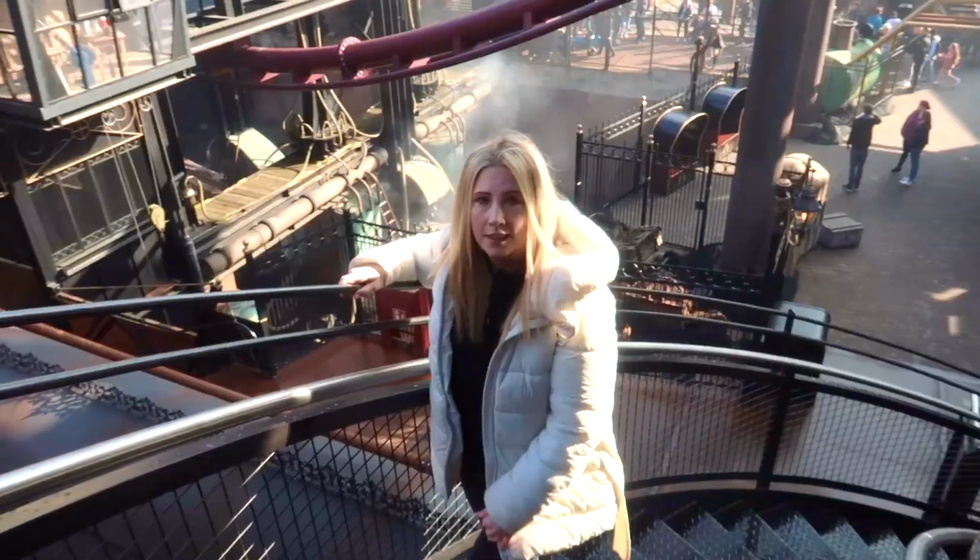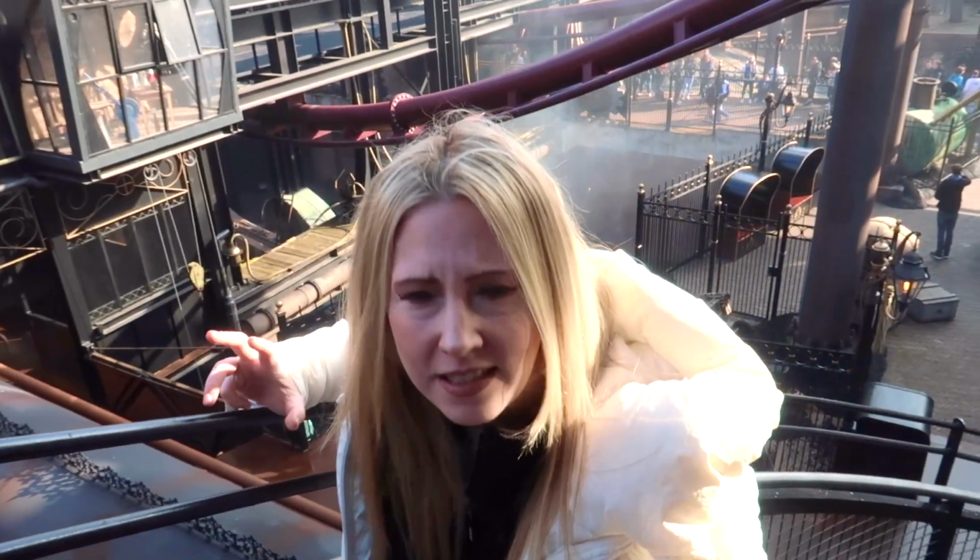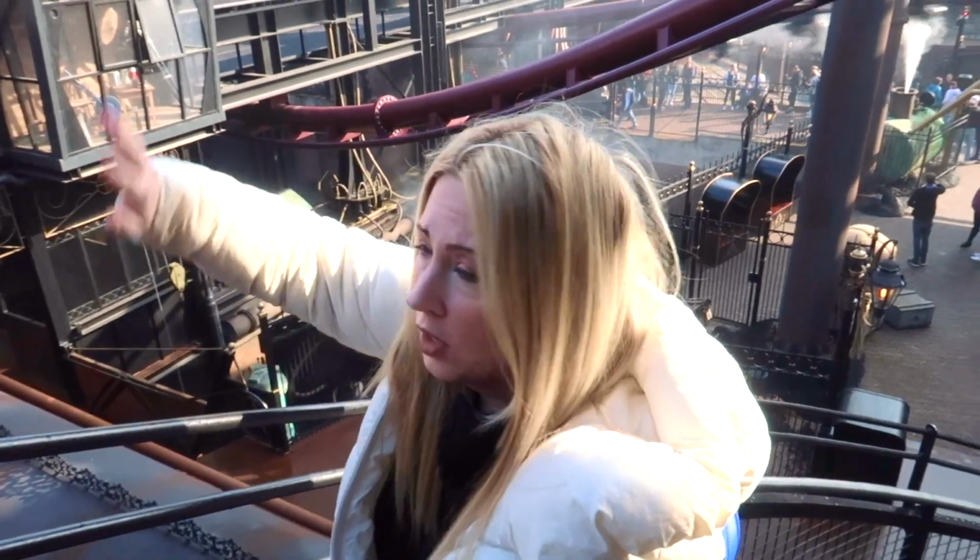Ooh, backdoor access. Top secret. Into this magical steampunk 1920s flight-inspired area. The coaster weaves all through the section, so we're probably going to start with Fly and try to go through the park very methodically so we can hit as many things as we can.